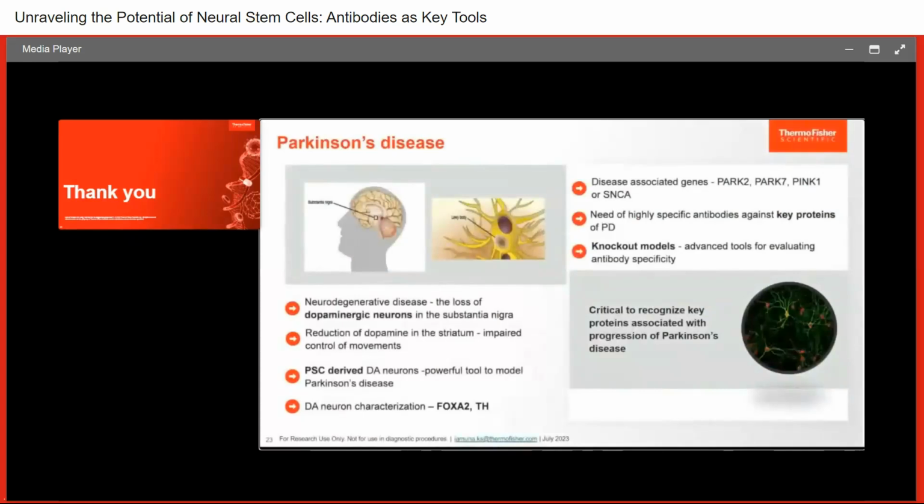Parkinson's is a neurodegenerative disease caused by the loss of dopaminergic neurons in the substantia nigra, and this reduction of dopamine results in impaired control of movements. PSC-derived DA neurons are excellent models to study Parkinson's disease. DA neurons can be characterized easily using specific markers FOXA2 and tyrosine hydroxylase. They can be used to study disease-associated genes like PARK2, PARK7, PINK1 or SNCA.